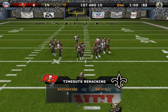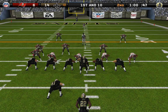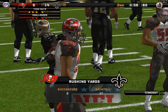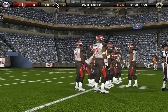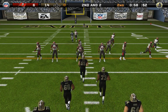We're just about down to 1 minute. On the 31-yard line. Give it to the halfback. Number 51 is there for the tackle. He's been having pretty good success running the ball so far. Second and 2 coming up here.